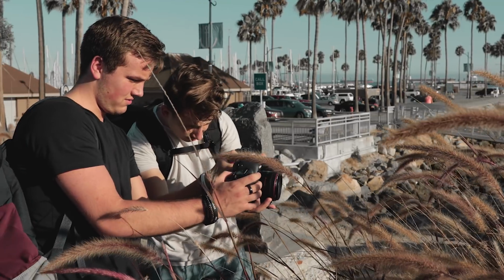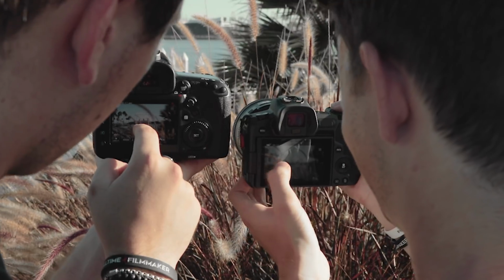So first we're going to show you footage of each camera side by side and have you vote on which one you think is best. And then we're going to break down the pros and cons of each camera and which we personally think is a better tool that meets our needs as professional videographers. So check it out.